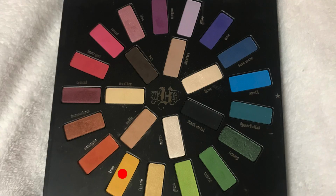And next I'm going into the Kat Von D Mi Vida Loca palette, and I'm going to be using two shades in this one actually. The first one I'm going to be using is this yellow shade, and using a large flat brush, I'm just patting that into the center of the lid.